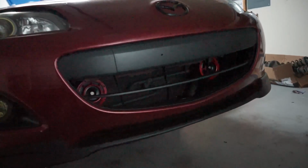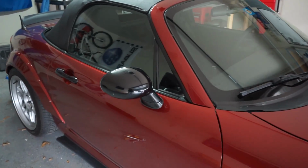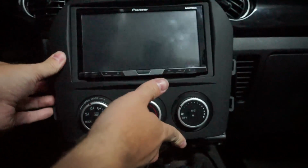We've added hella Supertone horns and my mirrors are black, so it gives it that club look for an NC2. Moving inside the car to the interior, people still ask all the time, it's one of my most popular videos, is the radio install. The radio is like an old unit. You guys don't want it.